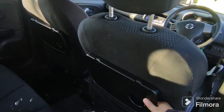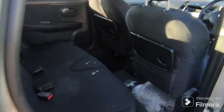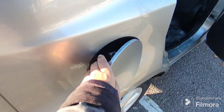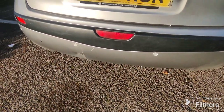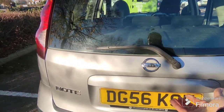Let's have a look at these. Yeah, these are still working fine. These are usually broken. Look at that. Yeah, not bad. Okay, so the fuel release button works, so that's handy. Looking at the back, look, the car's had aftermarket parking sensors fitted. Isn't that nice? Let's have a look.